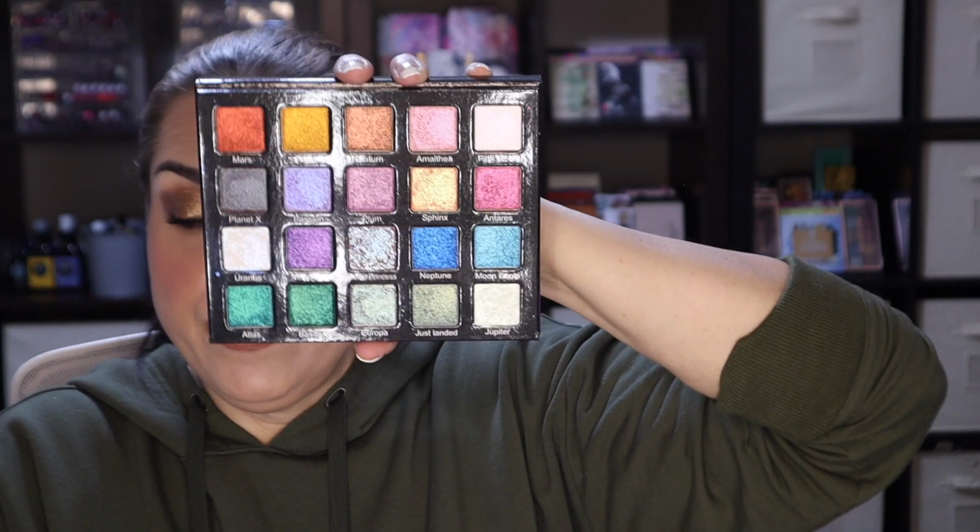This one is the Unearthly Cosmetics All I Ever Wanted palette. This is another shimmer palette, and she's absolutely stunning. She's going nowhere. Lots of shifty shades in here. Very, very creamy. Let's see, let's pick one. Let's do Sphinx. Sphinx is really cool. It's like a green, orange, red shift. So pretty. Absolutely stunning. So yeah, she's going nowhere. And I paid a pretty penny for her too. So yeah, she's going nowhere.